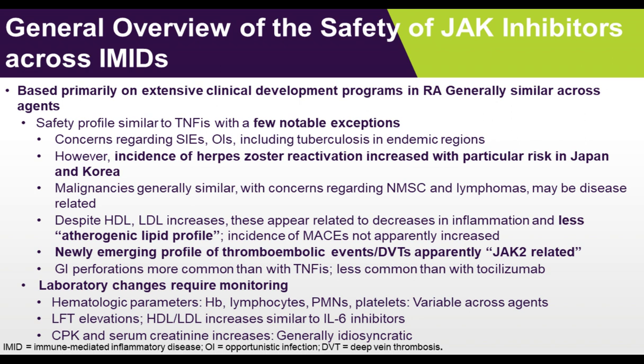There is a concern about serious infections, but overall, there's not an increased incidence of serious infections with the JAK inhibitors versus the TNF inhibitors. The TNF inhibitors range between about 3 to 4, 4.5. A little higher with infliximab, and if you look at rituximab, it's higher still, up in the range of 5 per 100. But we actually see more like 3 with the JAK inhibitors.